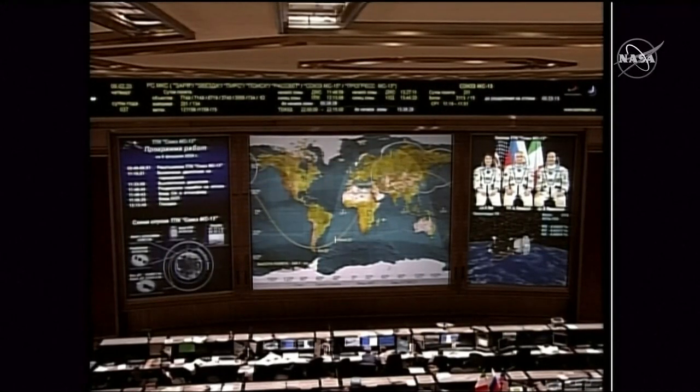Copy. That deorbit burn took place and wrapped up exactly on time and went exactly as planned. That means that the Soyuz crew is definitely on their way home now. They've been using that burn to drop back into the Earth's atmosphere, slow down, and begin their descent, which will lead to that 3:12 a.m. Central Time landing just southeast of Zhezkazgan in Kazakhstan.